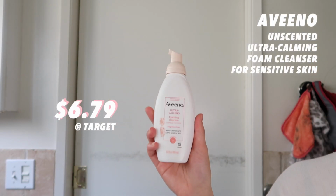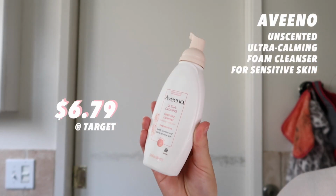After, I use a cleanser to really just wash everything off and bring my skin back to its normal self. The cleanser that I like to use is this AVEENO Ultra Calming Foam Cleanser. I really like this because, as I've mentioned in one of my videos before, I do have combination skin. So although I do get oily in certain spots, I also get really dry in certain spots as well. I like that this is more for sensitive skin. It gently cleanses and calms sensitive skin while you're using it.